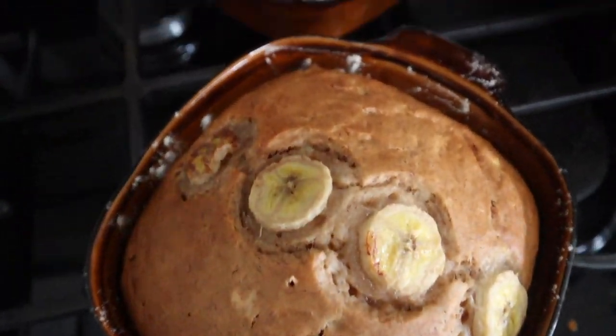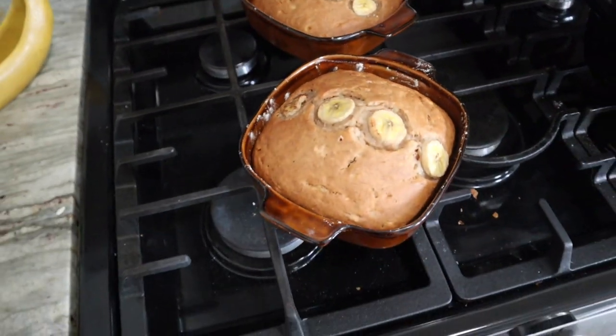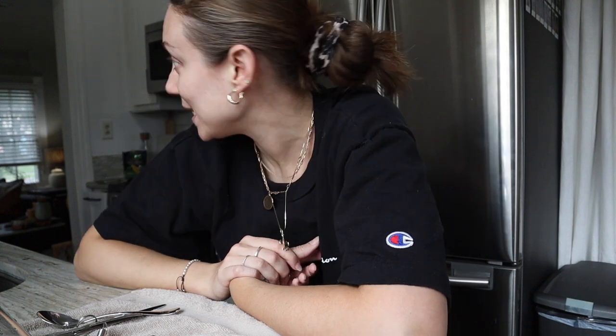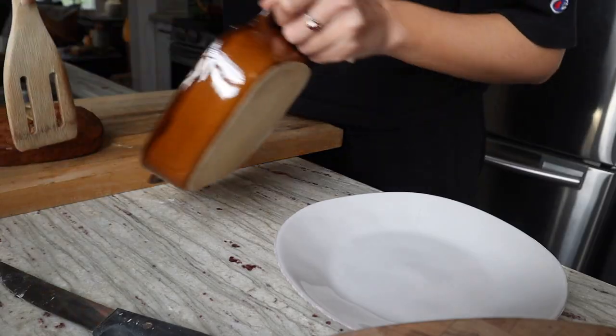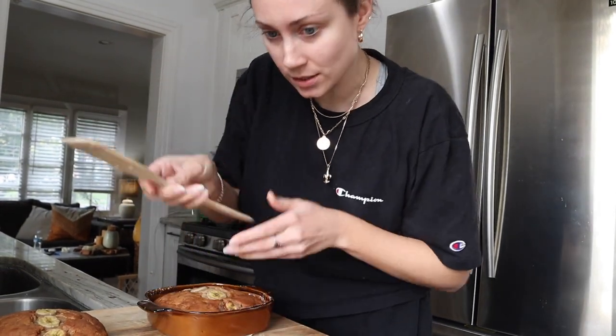Look at that. Wow. They look pretty at least. Okay, so I'm just gonna let those cool down a little bit and then we'll slice them up and see what it tastes like. I don't know what I'm gonna do with all this banana bread. I'm definitely not gonna wanna eat this much, but hopefully it tastes good and Romeo will really like it. Oh, wow. Okay, I mean, for a non-baker, they didn't stick. Okay, well, that one didn't stick.